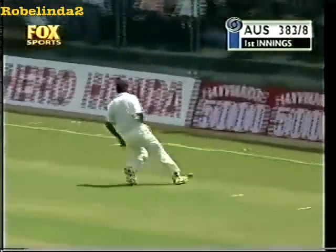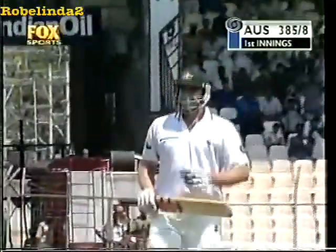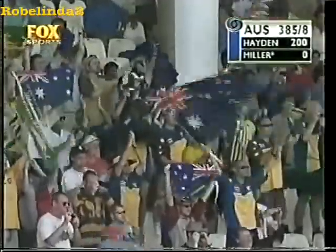And he goes towards the fence. Will it get there? Will it go for 4 to bring up the 200? He should get 3 at least. We're going to turn back now. And well done, Matthew Hayden. 200 for Matthew Hayden. 147 not out overnight. And a century in the first test, 97 in the second test. And now, at this stage, an unbeaten, delighted 200 for Matthew Hayden.